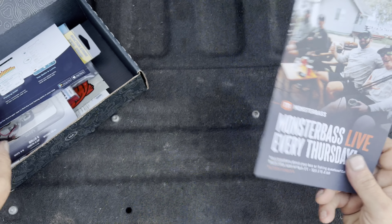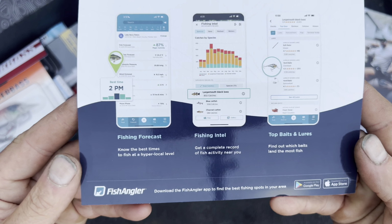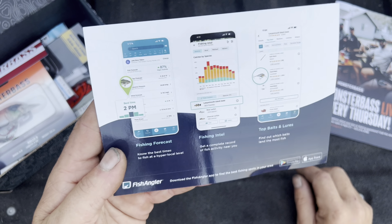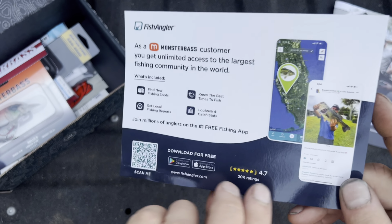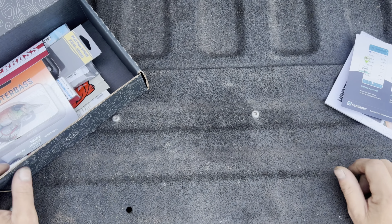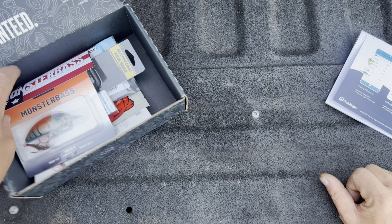Can't wait. Also, heard about this. This is Fish Angler. Fish Angler is the new app that helps you pinpoint when and where to fish. And if you're a Monster Bass customer, you get free access. Super cool. There's a lot of different things like this out there on the market right now. Super excited to try that one out. I'll load that app on my phone tonight and go from there.